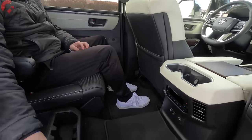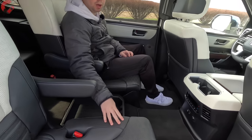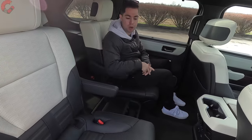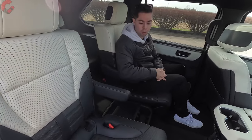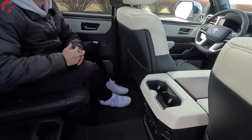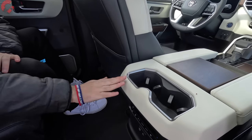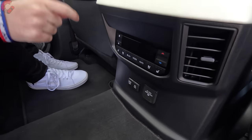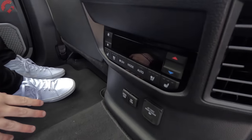You might also notice that we do have the captain's chairs on this particular model. That is going to be standard on the Capstone, as is pretty much every other feature. You get that if you go for a platinum trim or above. Now, as far as the features here in the middle, let's go ahead and dive into those. We do have two cup holders up top, nicely leather wrapped as well. I could see this maybe getting ruined by a drink though. And then if we drop down below that, we're going to have our own climate controls.